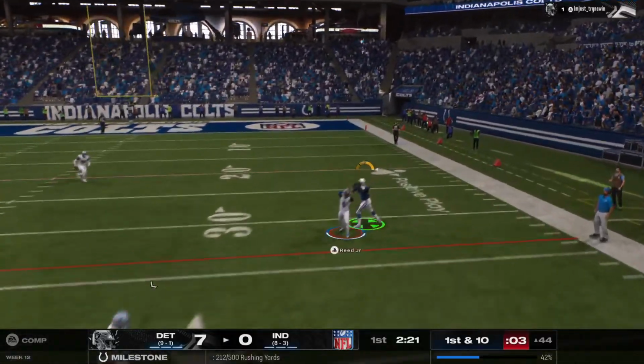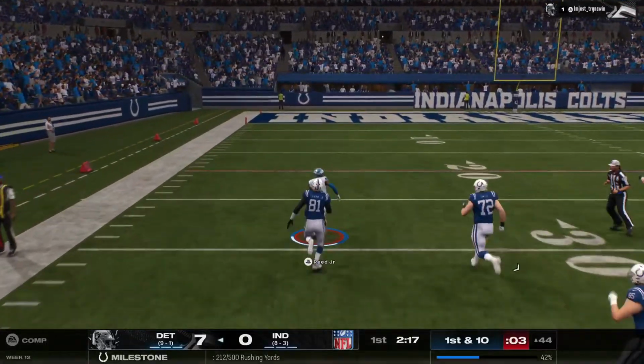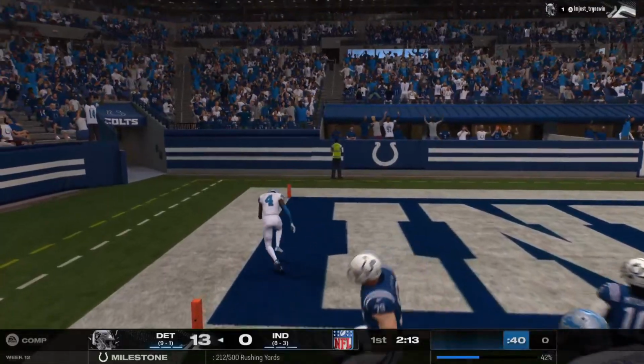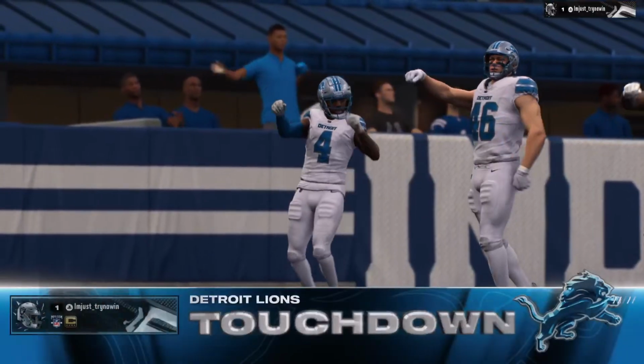Richardson to throw here on 1st and 10. His first throw of the game is going to be intercepted. Picked off by DJ Reed. And he is going to bring this one back. A DB's dream. A pick 6 for touchdown.